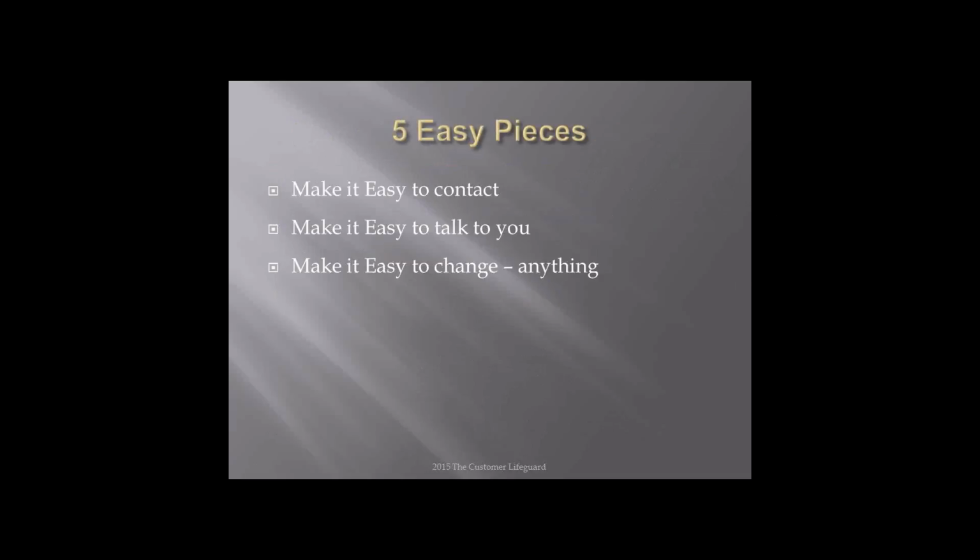It's got to be easy to change, and I mean change anything. We'll talk about some of the things that people need to do, and it's back to what some of these people were saying. Some of the things that you do online through self-service are perfect if you want to change details or something like that. Others may not be as good, but at least give people the capability of doing whatever they want.